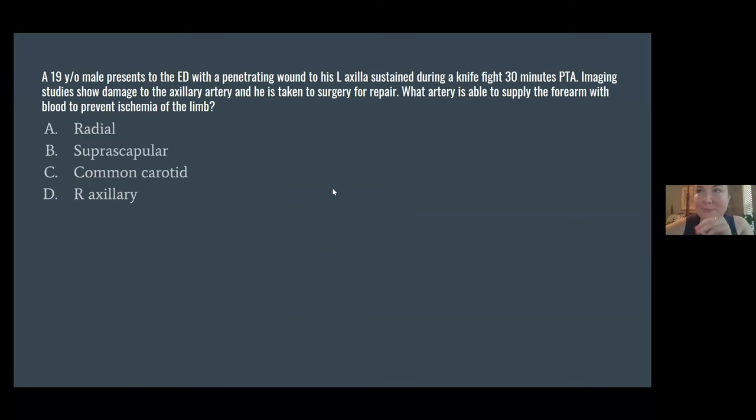Okay, we'll get right into it. PTA means prior to arrival. I don't see any answers coming in. Okay, now they're coming in. We have a mix of answers, but we are getting a few correct ones.